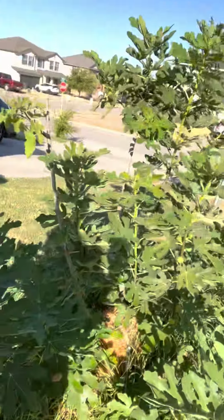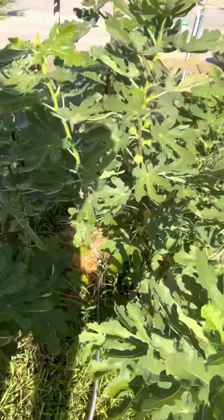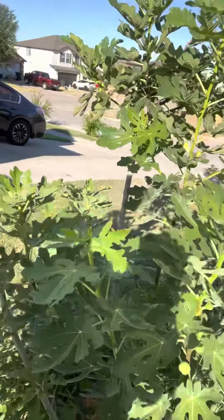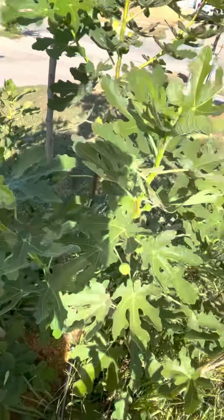On a serious note, you guys, if you're looking for something that is very sustainable, do yourself a favor and get you a fig tree. I mean, what's the worst that could happen?